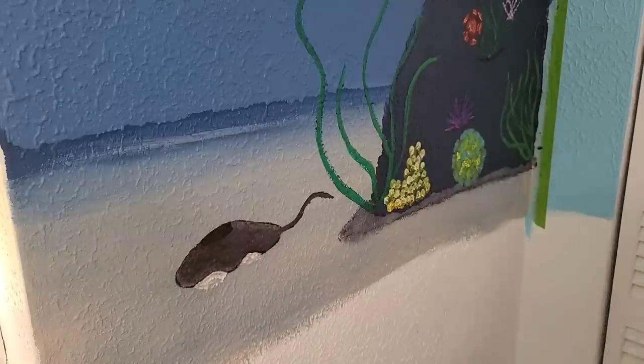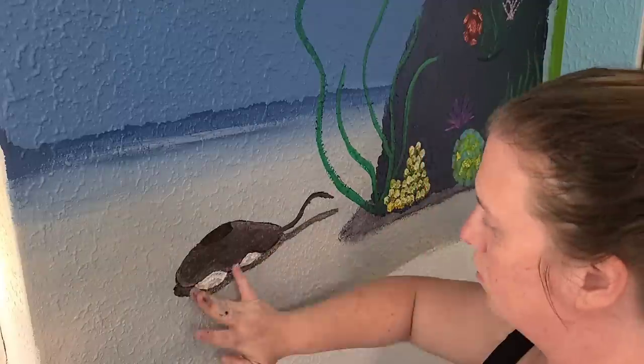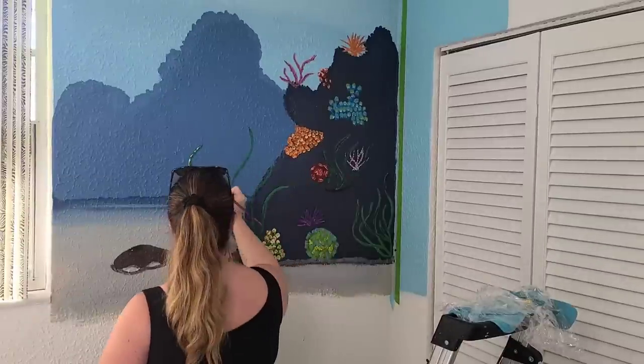Plus, like I said, I wanted it to match the other side, but be different than the other side. So I figured a stingray, a couple little fish, and then some sharks as well would be a good complement without completely matching what I did on the other side.